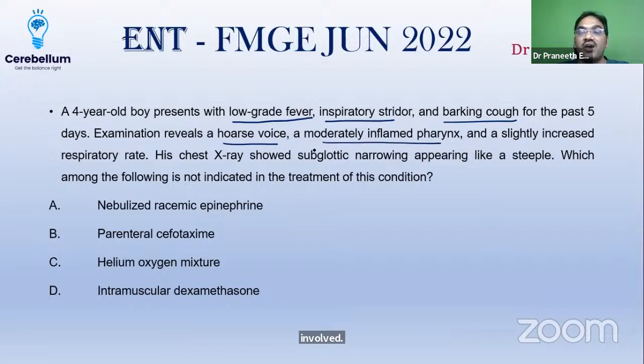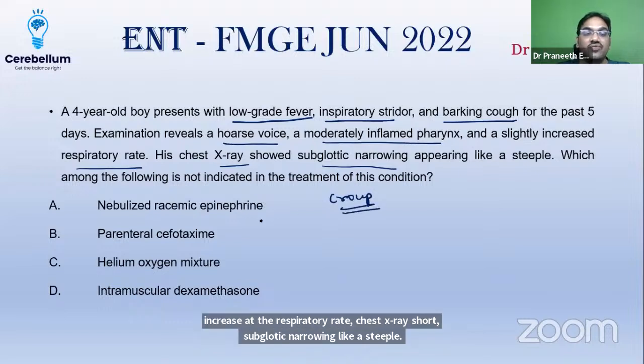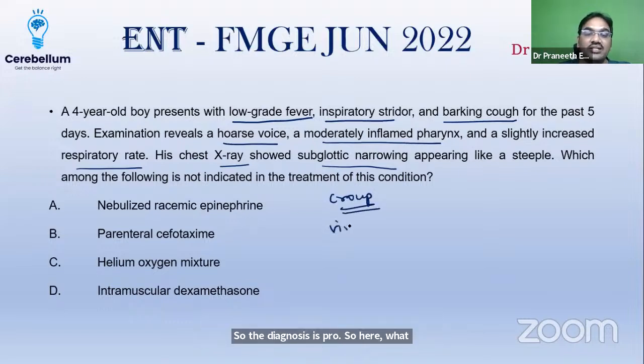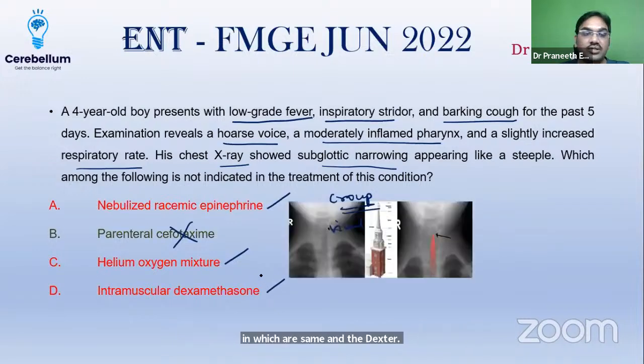Moderately inflamed pharynx, increased respiratory rate, chest x-ray showed subglottic narrowing like a steeple. So the diagnosis is croup. Croup is a viral disease, right? So why do you want to give unnecessary antibiotics? Epinephrine will reduce the congestion and edema of the inner mucosal lining and improve the airway. Heliox, helium oxygen mixture, has the same effect. And the dexamethasone, the steroid, also has the same function, right?